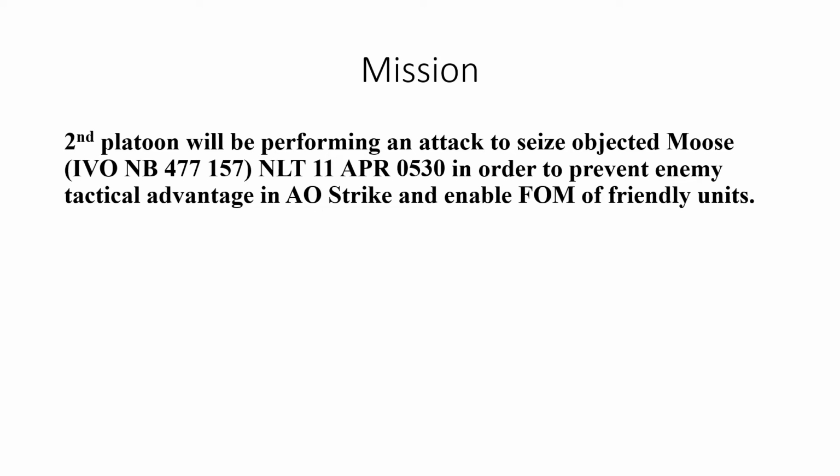The purpose of this operation is to secure Objective Moose at Price Mountain to deny the enemy tactical advantage within AO Strike. The key tasks are to move undetected to assault positions, remove all enemy from our Objective Moose, kill or capture all SDPA key leaders, posture defenses following actions on the objective, and destroy enemy equipment on Objective Moose.